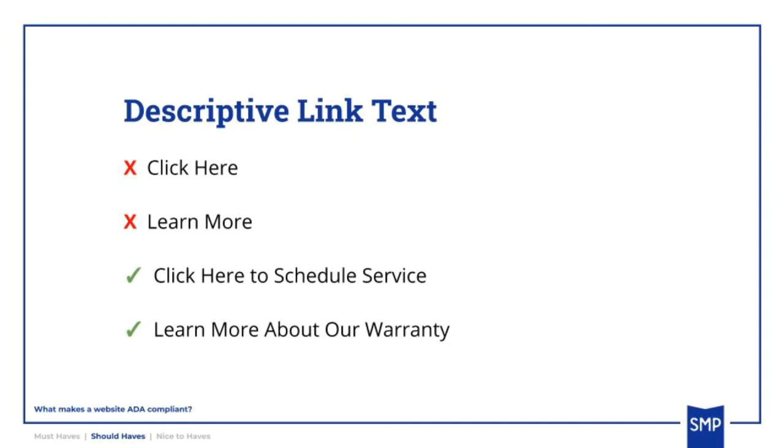If they don't remember that, then they have to go back and listen to it again and then come back and click on that link if it's something they want to click or learn more about. The better way to do this is to use descriptive link text, something like "click here to schedule service" or "learn more about our warranty."